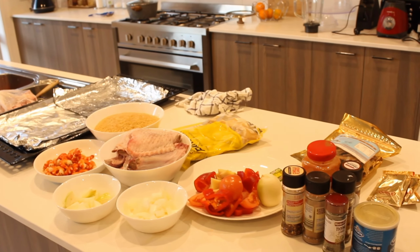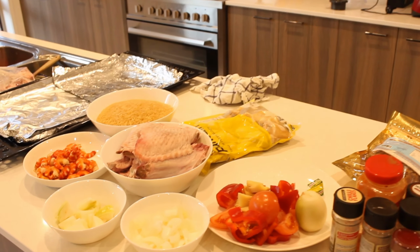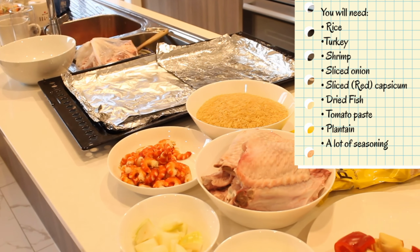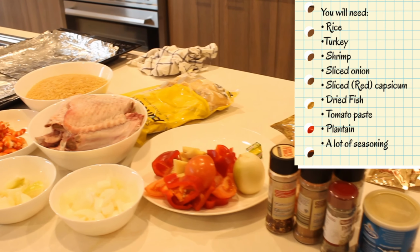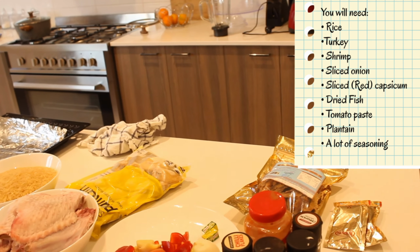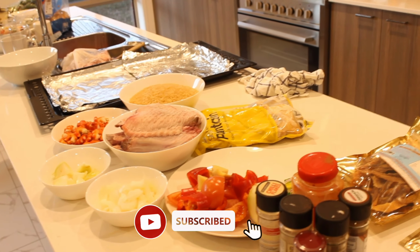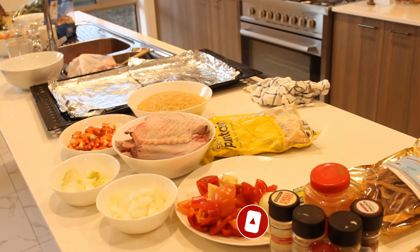Today your boy Ade is going to be cooking jollof rice. As you can see, I got a lot going on the table. That's turkey, that's shrimp, that's my spicy, and of course, I love my dried fish. If y'all want to see how this food is gonna turn out, stick around with me and watch this video till the end.